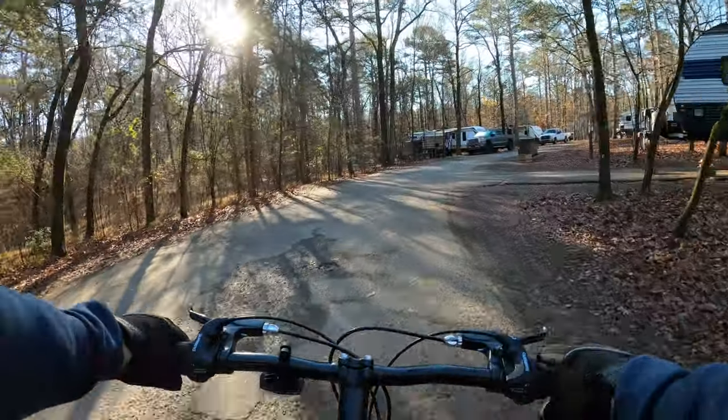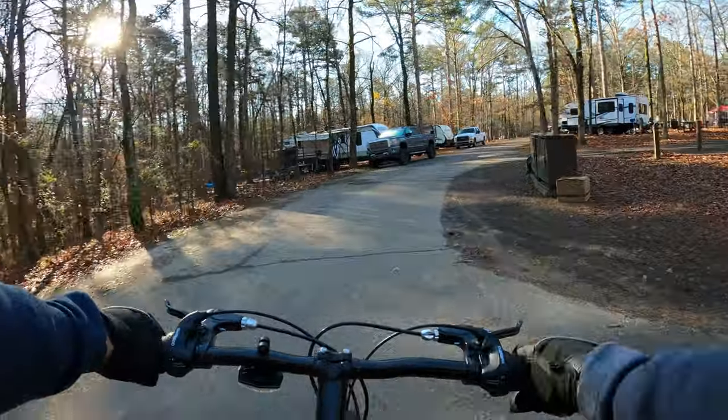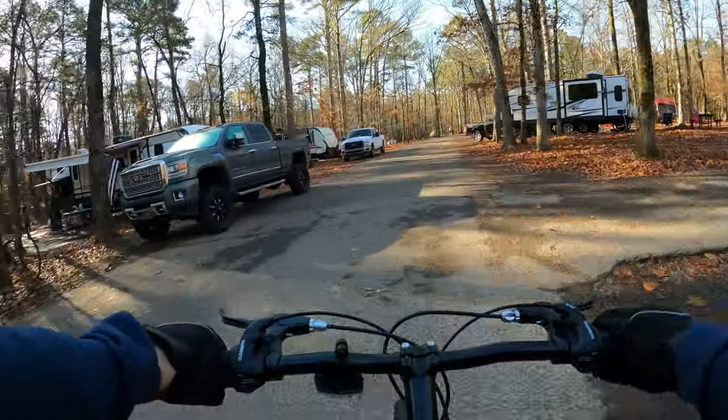Making my way around the loop, as you can see, this was an absolutely beautiful morning, but it was pretty cold. It was like 37 degrees that morning.